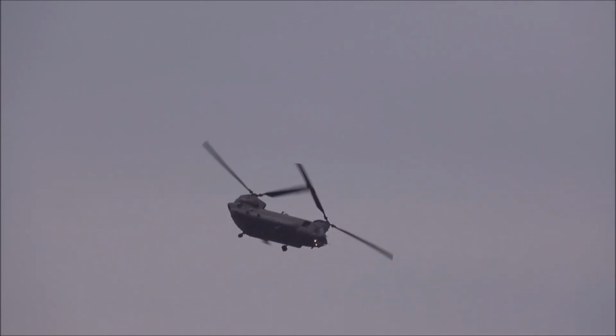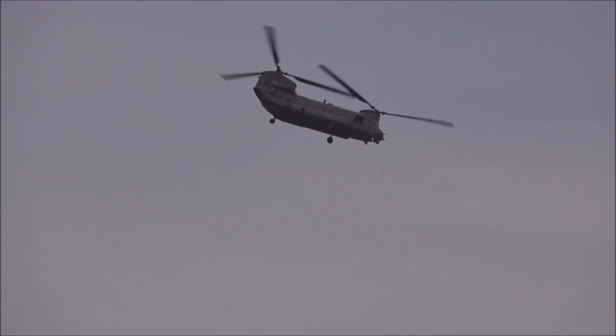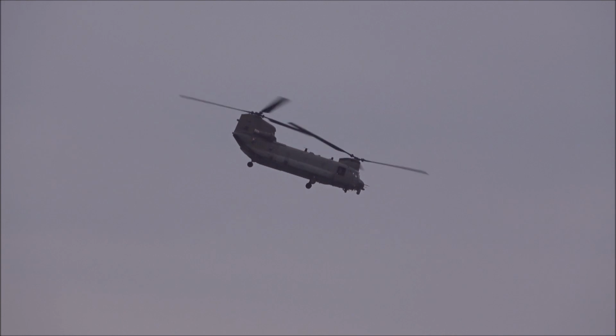Towards the crowd before breaking to the right at high speed. This is the most likely time to hear our famous blade slap and enjoy the full force of the Chinook.